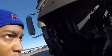Let me show y'all. Hold on 1 second. Looks like something's loose down here. Y'all probably ain't gonna be able to see it, but damn, this sun is so bright. I can't even see it. But maybe the camera might pick it up. Like right in there.